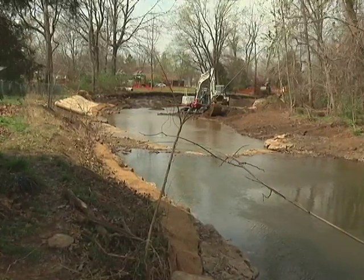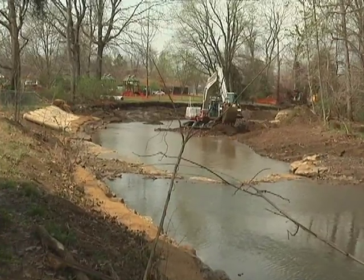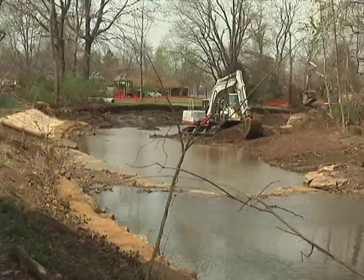I'm Carol Jones, park planner for the city of Fayetteville, Arkansas. And we are here at Sweetbriar Park. This is a neighborhood park that's about 4 acres. It's located in the northeast quadrant of the city off of Old Missouri Road on Sweetbriar Road. And we are doing a natural channel stream restoration.